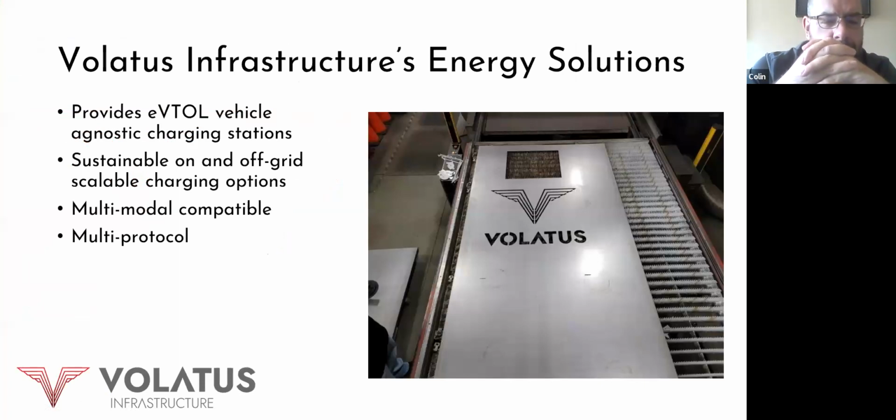All right. So yeah, we are working on it. We finally officially started production of our charging stations. Now, we've been working on our charging stations for a long time, probably since even before we announced Oshkosh last year. We knew there was going to be a need for a charging station that was designed first for eVTOL usage. The energy needs for eVTOL aircraft are massively different than anything else out there.